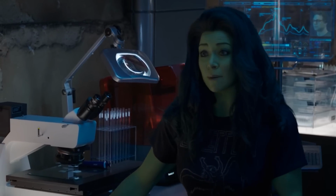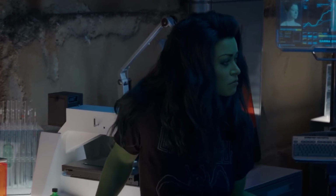Now, this moment in the lab is really the first extended look we get of Jen's hulked out form in close-up.